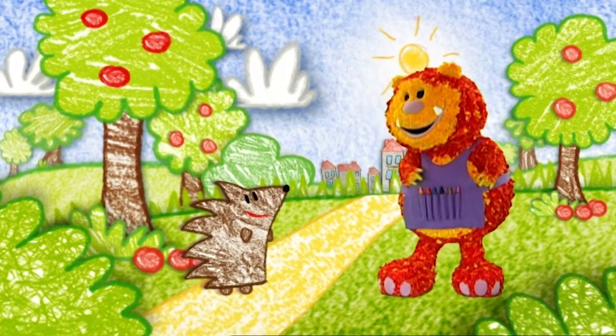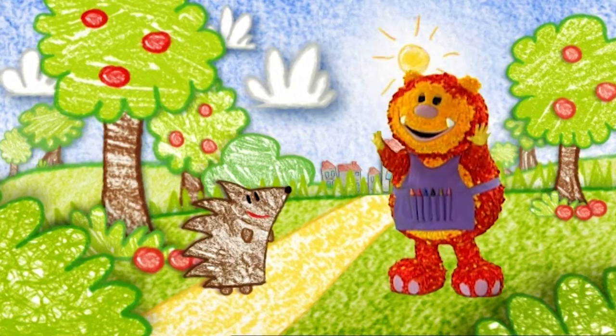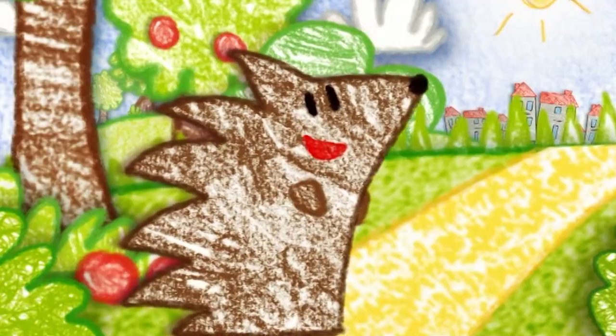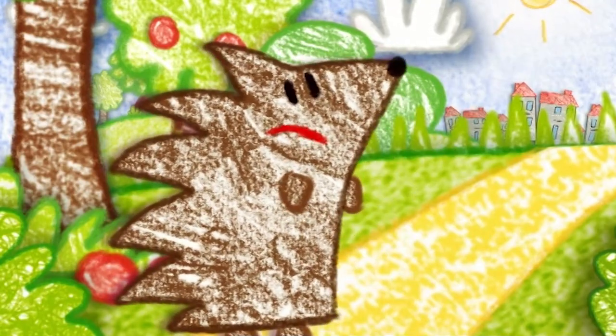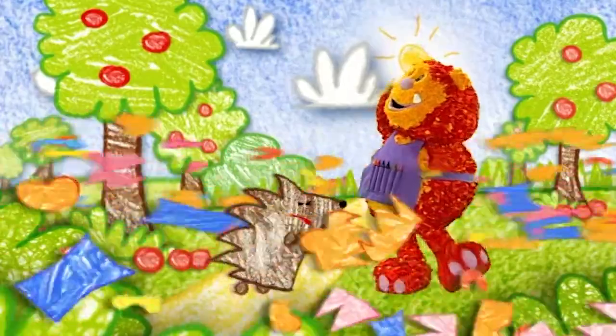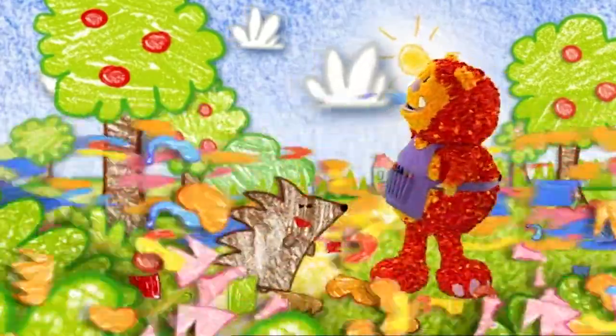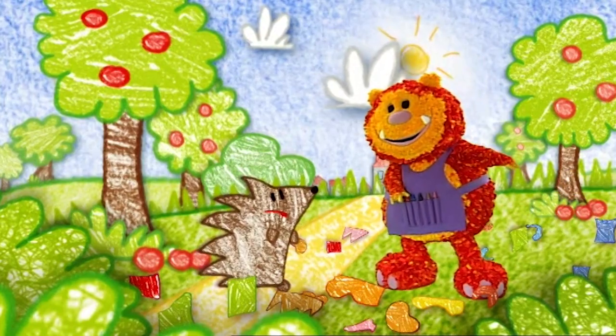Lovely park, Spike. And very tidy. You must be a really good park keeper. Thanks, Squiglet. Oh, but it won't be tidy for long. Because as soon as the wind blows... Oh! It gets all messy again! Oh, this'll need a lot of tidying.